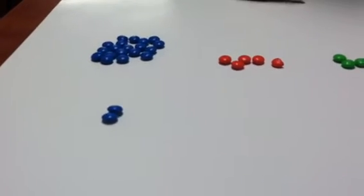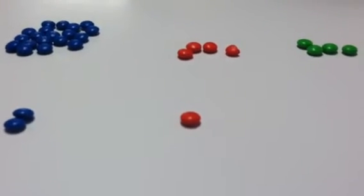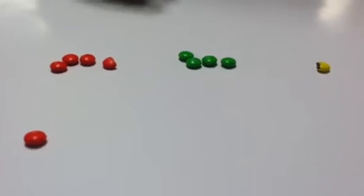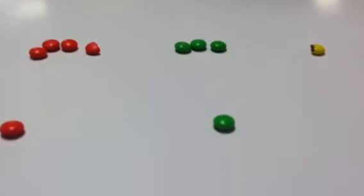Of Hispanics, 25% are poor, which would represent 1 M&M, 1 poor Hispanic M&M. Of blacks who are poor, that's 30%, that would represent 1 M&M, 1 poor green or black M&M.